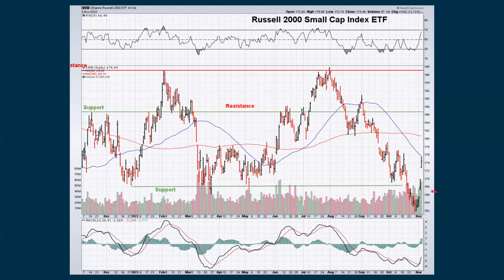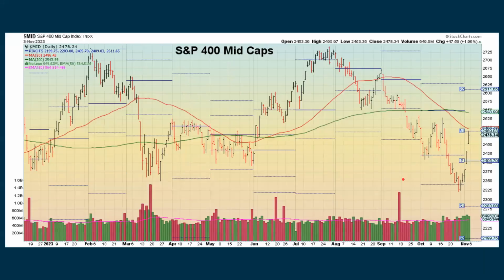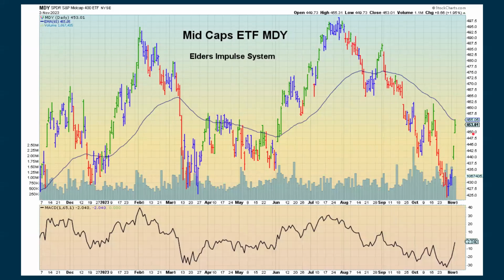Also, when you look at the price chart, we were able to recapture this support level that had been broken earlier in the week. We're positive with the Elder's Impulse system. And look at the size of this gap. My goodness. And the mid caps also gapped higher, came right up to R1, coming up to their 50-period moving average. So it also has some overhead resistance. The mid caps for the Elder Impulse system, though, still remain positive.